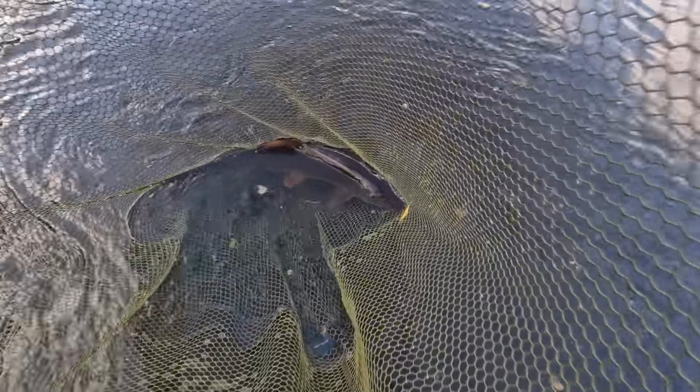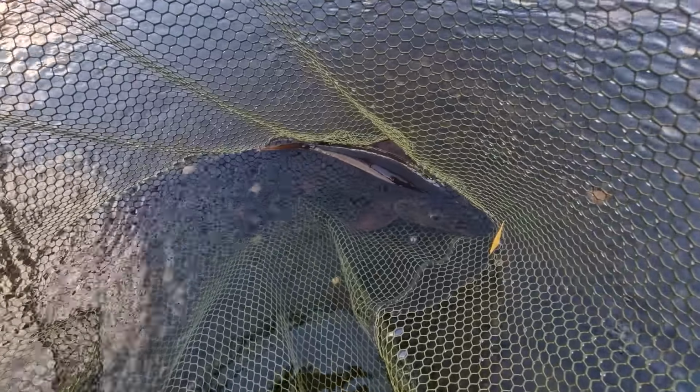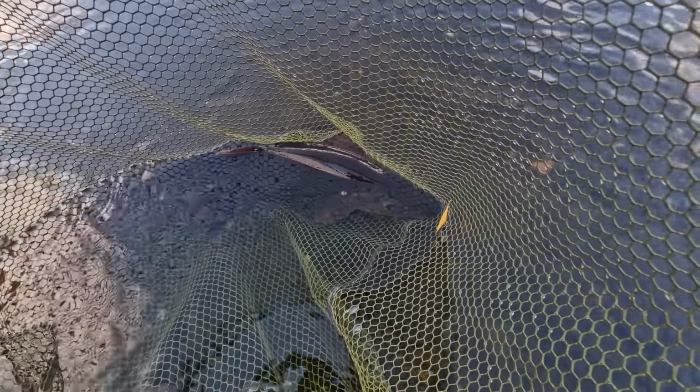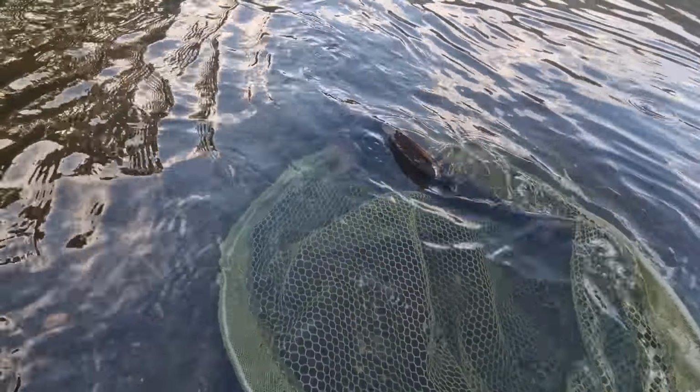admiring him, spending these few moments just looking at them lovely colours. The reds, the oranges, the browns, yeah, a beautiful fish.